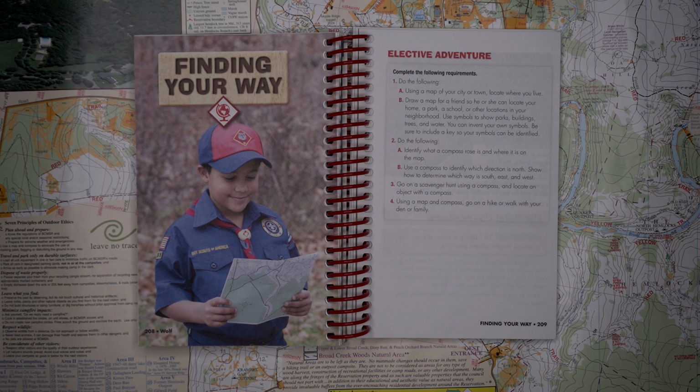3. Go on a scavenger hunt using a compass and locate an object with a compass. And 4. Using a map and compass, go on a hike or walk with your den or family.